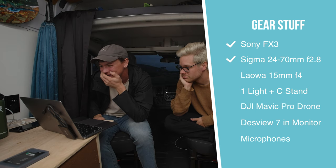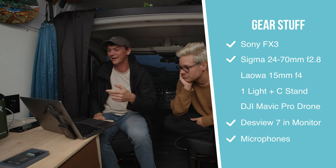All right, if we're keeping score for our first location here, so far I've used the FX3, the Sigma 24-70, my microphones, and the monitor. But I definitely do want to ditch the monitor. Now on to the next location, Mars. Just kidding.